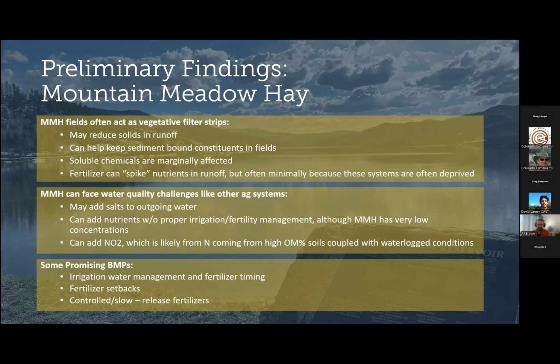Fertilizer can spike nutrients and runoff, but it's often minimal because the systems tend to be deprived. By that, I mean they run on such thin margins already that they don't get to fertilize every year. So the soil is often near a deficit, and there's a large opportunity for these soils to attenuate any nitrogen that's applied. But there are some challenges in these systems too.